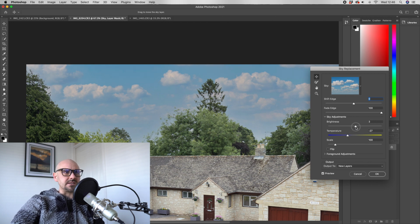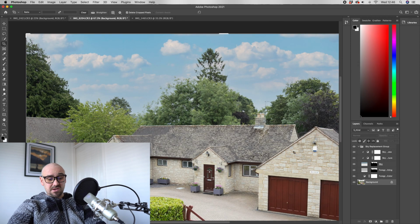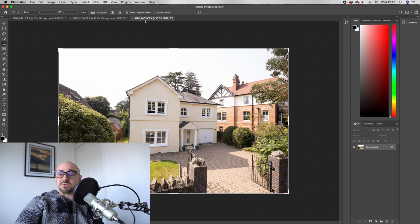And let's try the brightness. Let's get the brightness up, because it was an overcast day, so that might make it look a bit brighter. Yeah, that looks all right to me. That looks fine. I think an estate agent would see that and not feel like they couldn't sell the property. So yeah, that seems to work. That seems to work nicely.